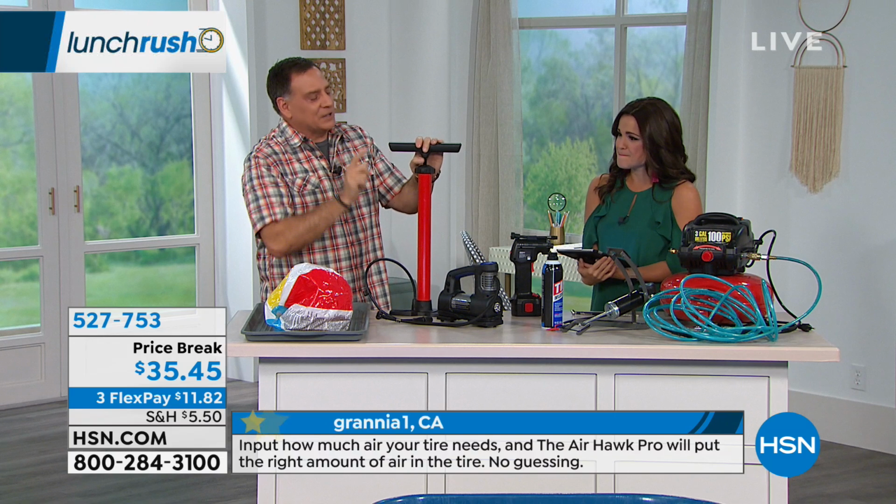Now, you were talking about this a couple minutes ago. So this is your typical hand pump. If you're going to fill up, maybe you might do the bike tire. You might do a basketball, football. You're not doing your car. You're not doing a truck. And you're certainly not going to fill an air mattress with this. So this is not a great option.